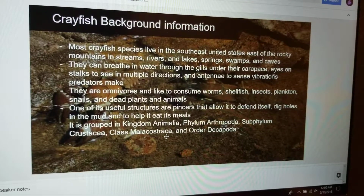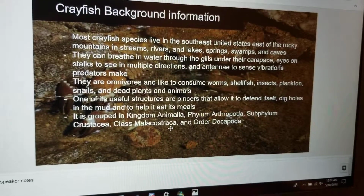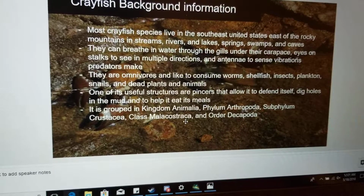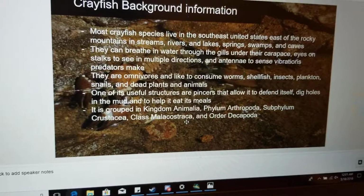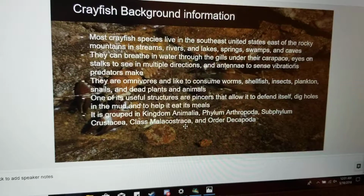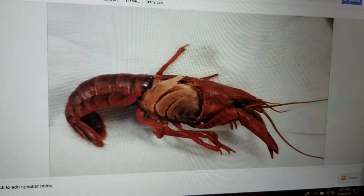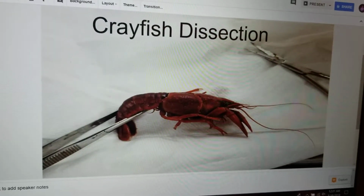It's grouped in Kingdom Animalia, Phylum Arthropoda, Subphylum Crustacea, class Malacostraca, and order Decapoda, like Tamatoa if you've seen Moana. I tried to find its genus, but there's 700 something species of crayfish, and I was not about to sort through that many just to find which one this red one was. I tried and there was a lot of red crayfish, so that's my crappy video on this.